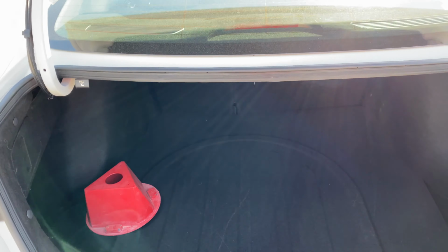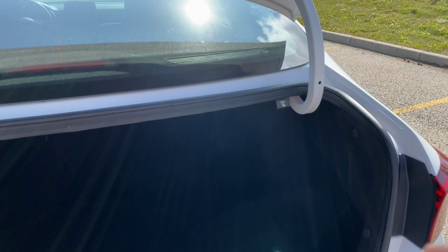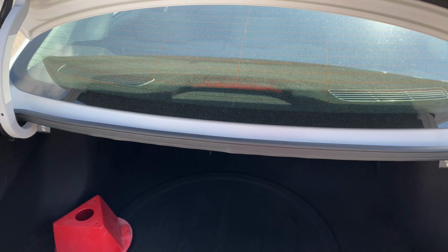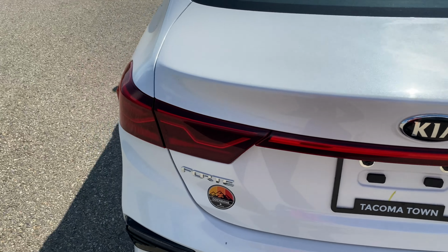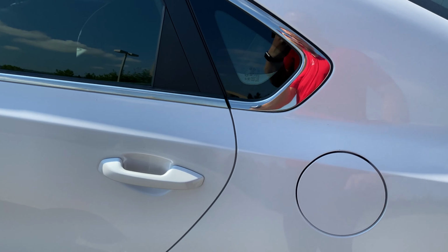Jump inside there, you're gonna have a lot of little details in there that'll help you out. One of the things I really like is this guy here. You pop that and the seats will just tuck forward without having to crawl through or go into the back. So again, nice option there for you. Jumping into the passenger seat in the rear.